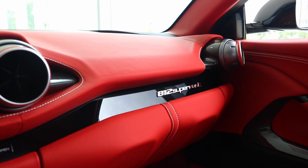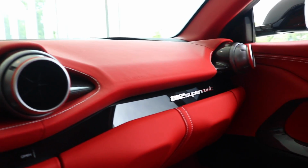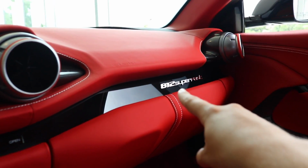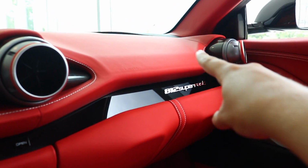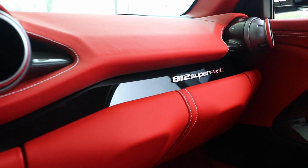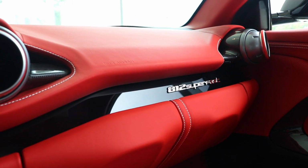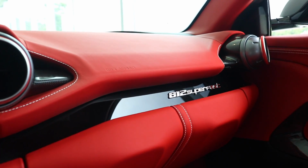As an option, some 812 Superfasts are equipped with a passenger digital screen, which would be right here, and the 812 Superfast badge would be on the leather right above that, but this one does not have that screen. It just has the badge right there. And that screen just shows the passenger information like current gear, current speed, and more.